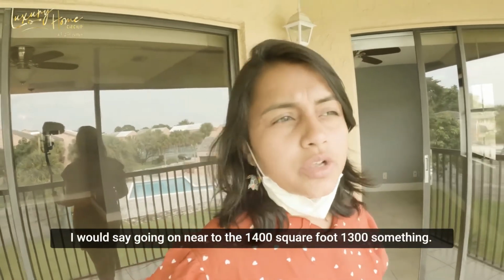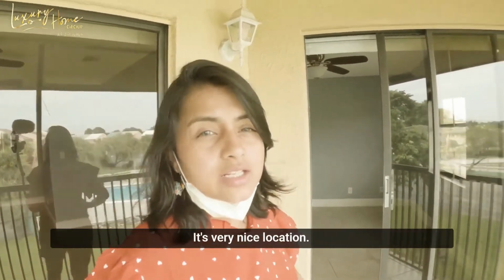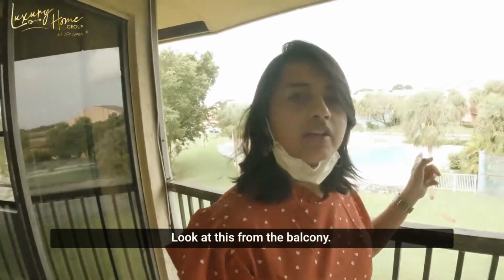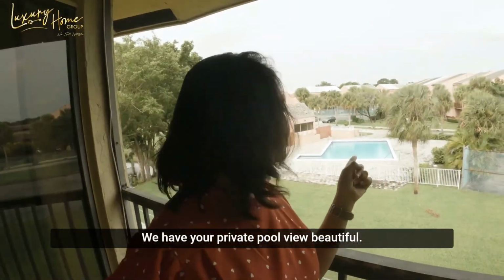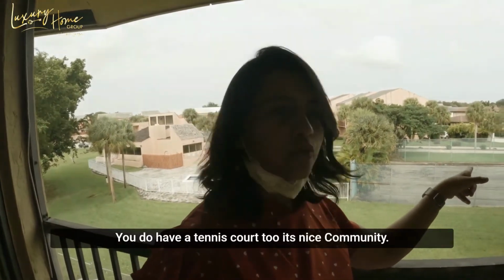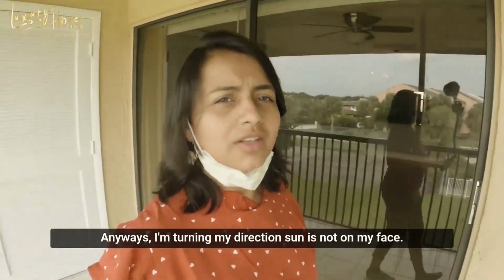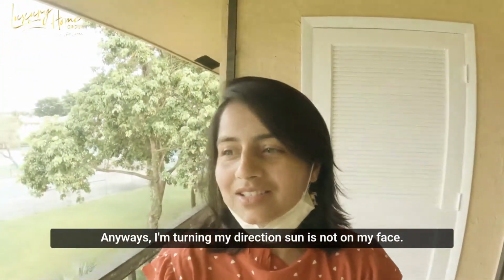I would say, going near to 1,400 square feet, 1,300-something. It's a very nice location. Look at this from the balcony. You have your private pool view. It's beautiful. They do have a tennis court too. It's a nice community. Anyways, I'm turning my direction. My son is not on my face.